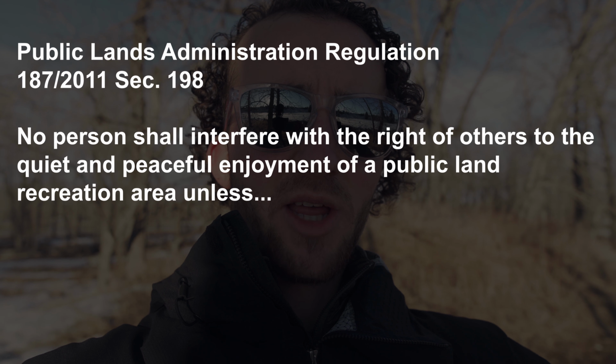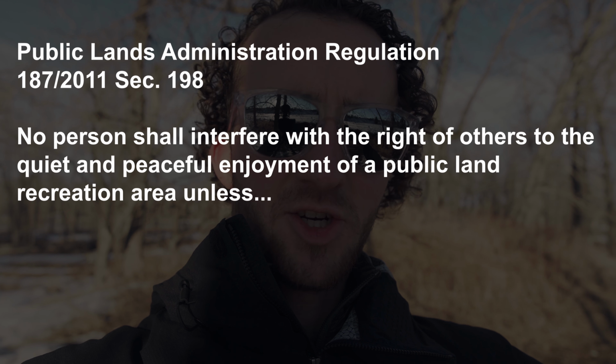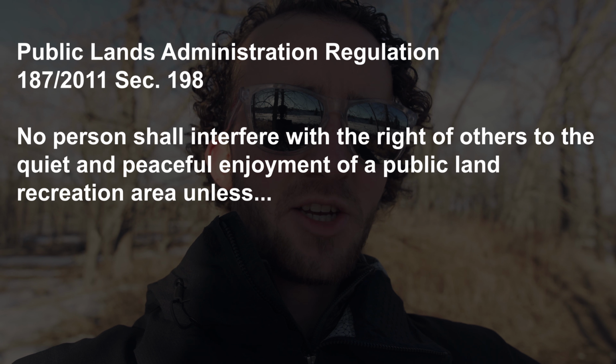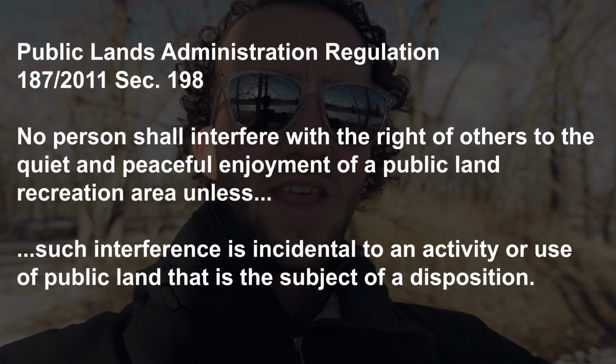Public Lands Administration Section 198 says that no person shall interfere with the right of others to the quiet and peaceful enjoyment of a public land recreation area unless such interference is incidental to an activity or use of public land that is the subject of a disposition. I think basically that means don't do anything to bother or interfere with other people, but if you are firing a gun or flying a drone, that activity comes with some noise, so that's okay within reason.